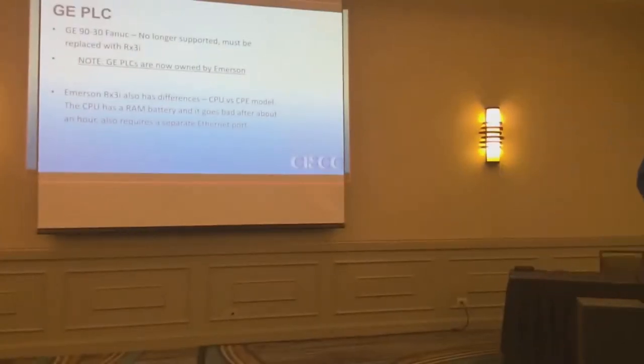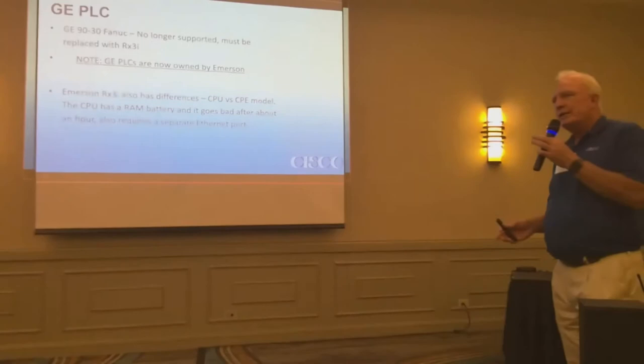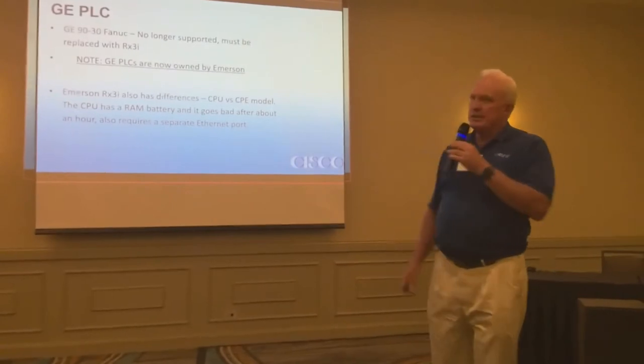And then it has to get reloaded and refired, and there's all sorts of other problems that go with that. So you have a problem with that. So you want to avoid that model if you can and switch out to the CPE module. There's also another advantage to the CPE module.